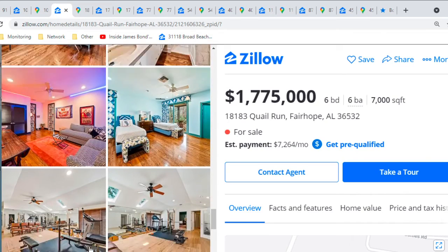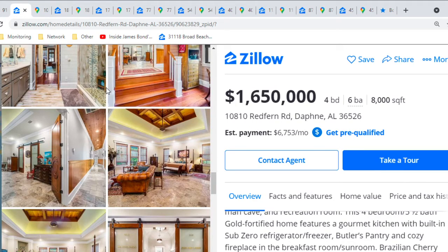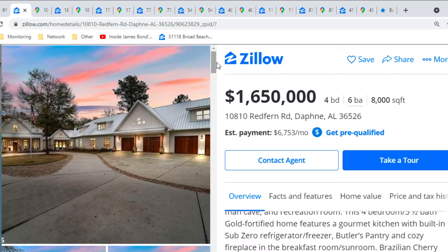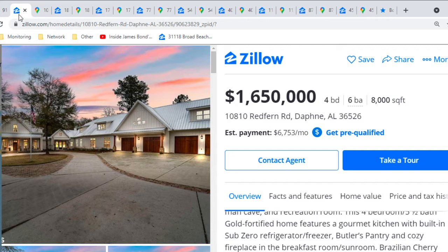Oh, I got modern party room. Moving on. Okay, so I'll scroll back up. This one was kind of nice, and it was just off the bay and east of Mobile, but it was like 2 hours away to the east to Destin, Florida. So if you want to go to that beach, you could, and I think 2.5, 3 hours to the west is New Orleans. So if you want to do that, you could.